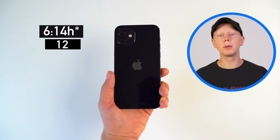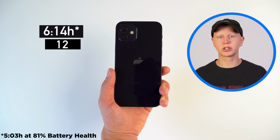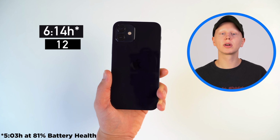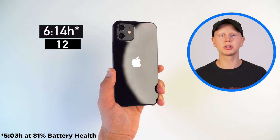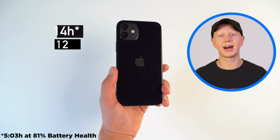Next up is the iPhone 12. It lasted only a couple minutes longer, but take this result with a grain of salt, because remember, this result was achieved with only 81% battery health. It's hard to estimate how much longer it would have lasted with 100% battery health. If it were linear, it would be around 6 hours and 14 minutes. But I know that's not exactly how this worked. Now, this is a decent result. If you're looking for an affordable iPhone, I'd say this is the most affordable one I can recommend.